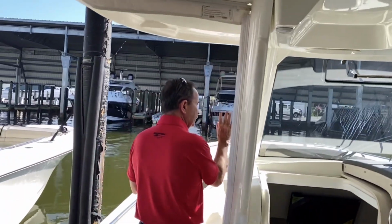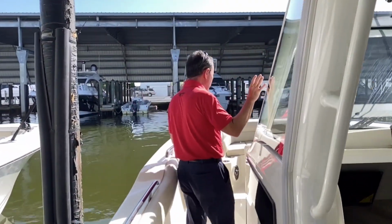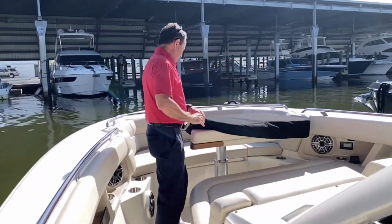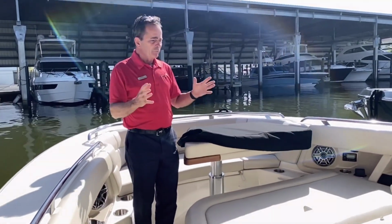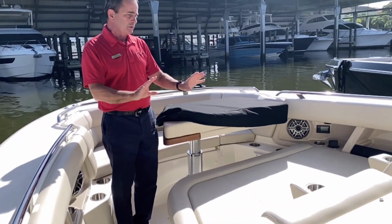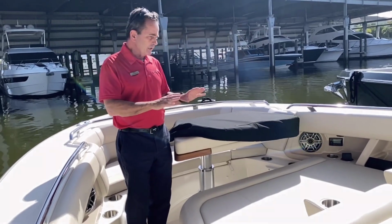Beautiful visibility on the windshield. It's a one-piece windshield, which is very nice. And then as we get to the helm area, you can put 4 adults without the armrest up, but with the armrest, you get 3 adults, very, very comfortable. So very nice lounge seating.